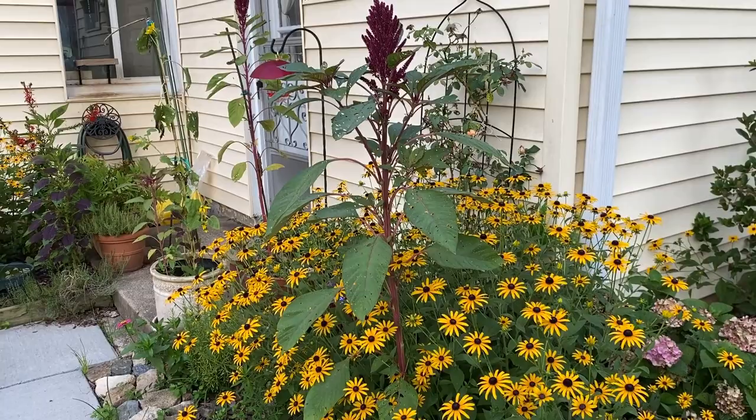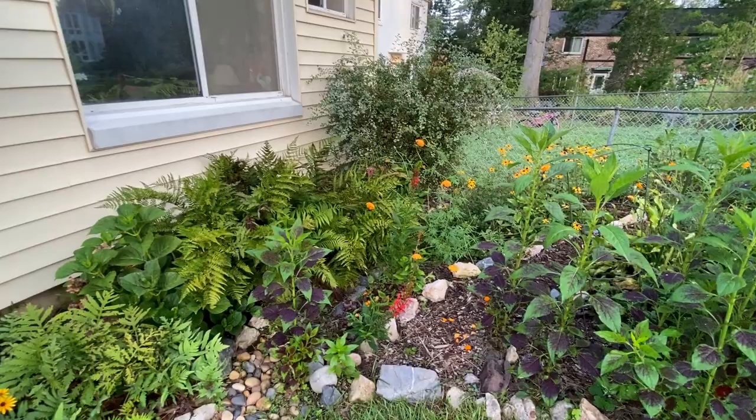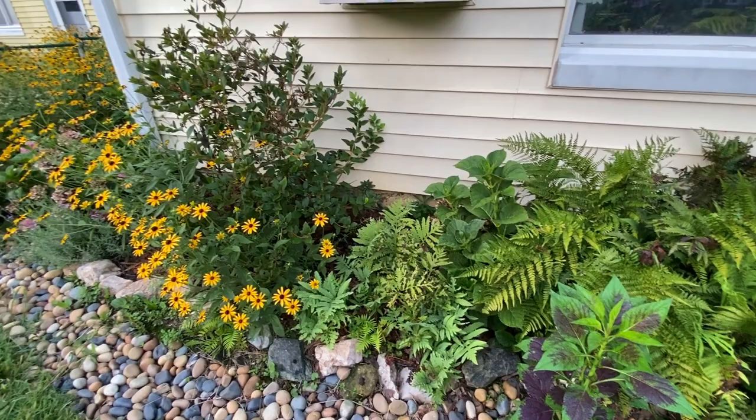I have a hummingbird that's been visiting, at least one hummingbird, and there's some ferns, autumn ferns, sensitive ferns that appeared out of nowhere, and some amaranths and celosias, a variety of different things.